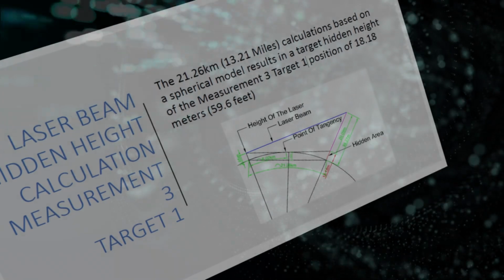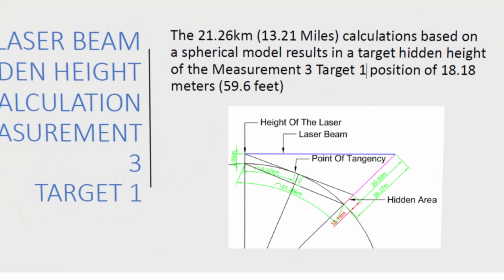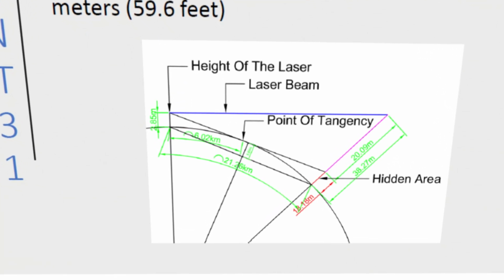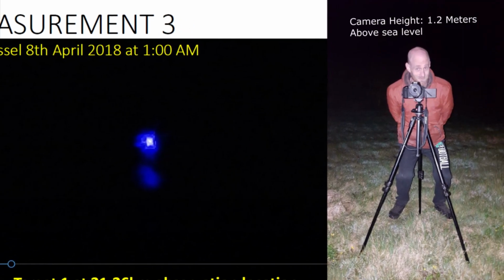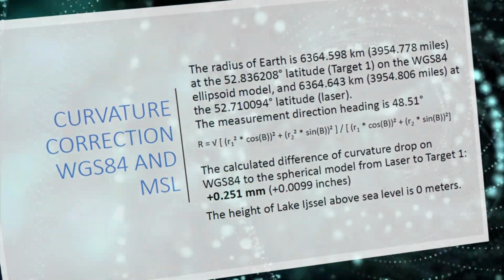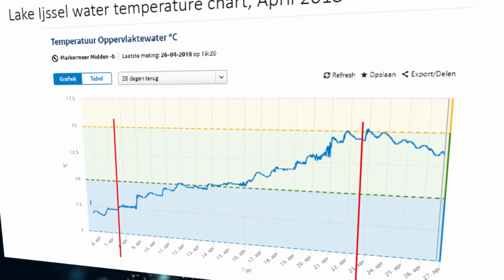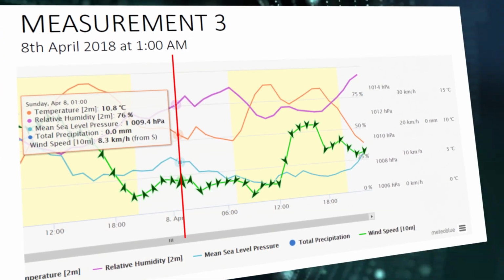The 21.26 kilometer calculations based upon the WGS-84 geoid model resulted in a target hidden height for measurement 3, Ijssel Lake, Target 1 location, of 18.18 meters or 59.6 feet. The camera height was 1.2 meters. The WGS-84 geoid model differed by 16.98 meters in this measurement, which meant 93% of the target hidden height was visible. The lake temperature was 7.6 degrees Celsius or 45.7 degrees Fahrenheit, and the air temperature was 10.8 degrees Celsius or 46.4 degrees Fahrenheit above the lake.